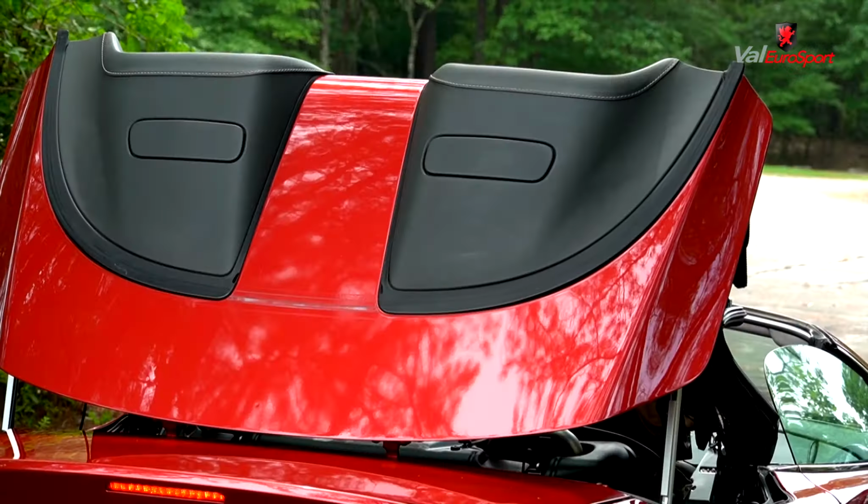Once you go past 4,000 RPM, you're in a different land altogether. Let's call that La La Land, okay? The sound you get out of the exhaust is nothing short of unbelievable.